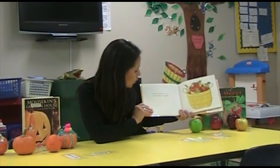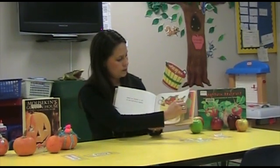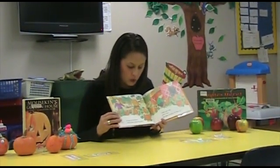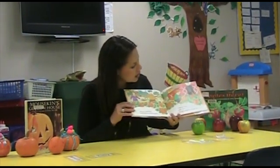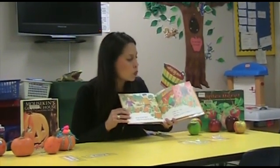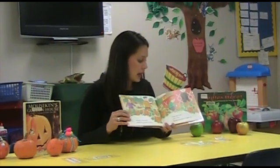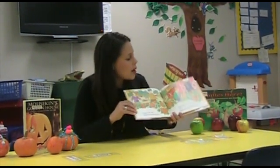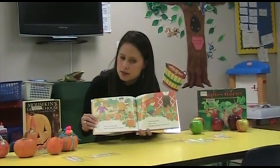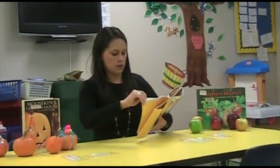Our basket is full of red and shiny apples. We go to the field where the pumpkins grow. I look and look until I find, what do you think she's looking for? The biggest pumpkin? Maybe. Let's see what it says. The best pumpkin of all. Do you think the best pumpkin is the biggest, or is it the smallest? You think the biggest? Me too.